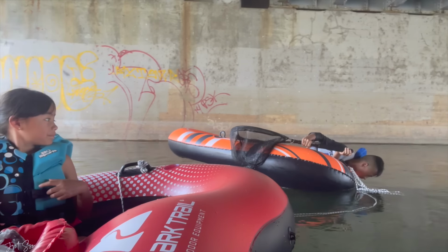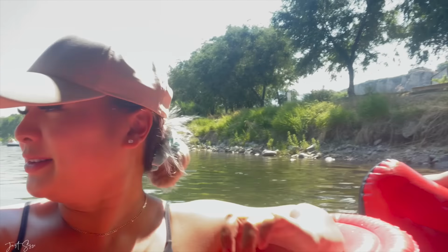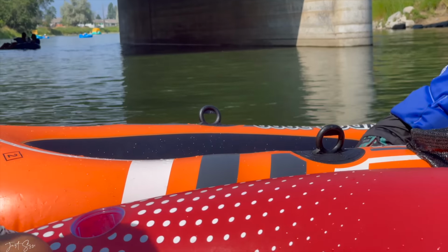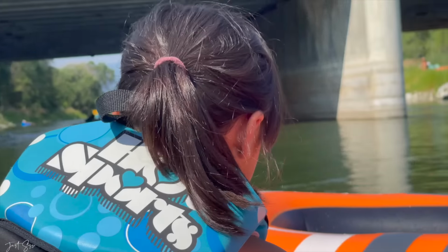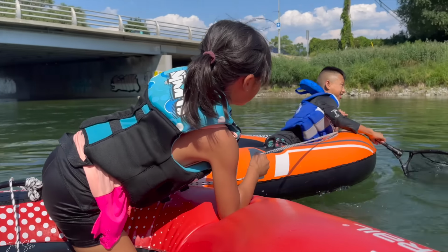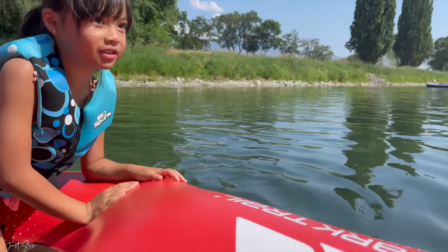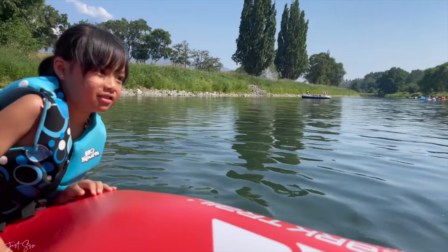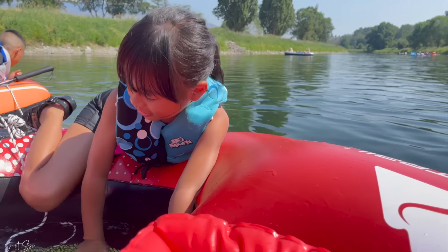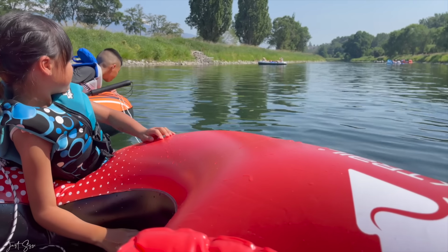Diego's trying to find some fish. As always, fishing guy. I'm going to jump now. Alright. Hang on to the rope, Emma. Hold on to the rope. We're going pretty fast compared to everybody else down there. She's ready. She's ready as she'll obey. Go, Emma.